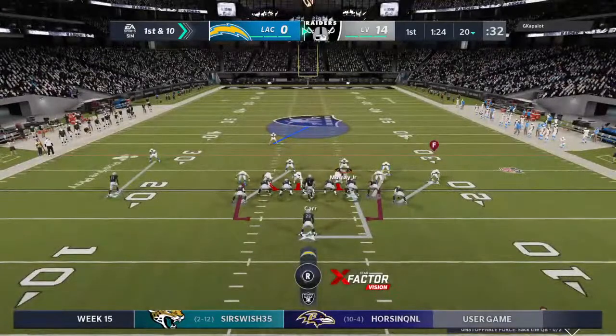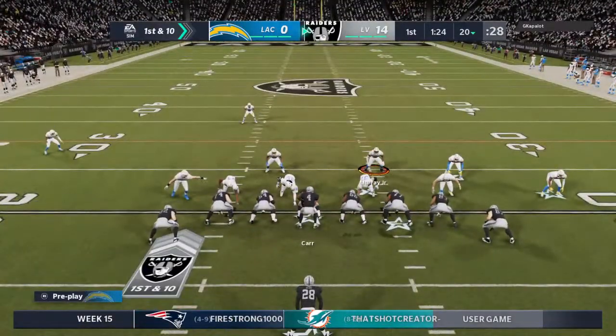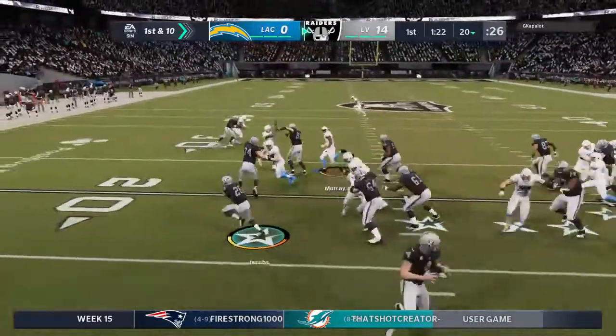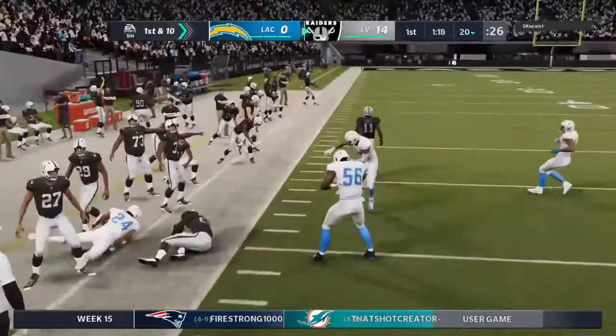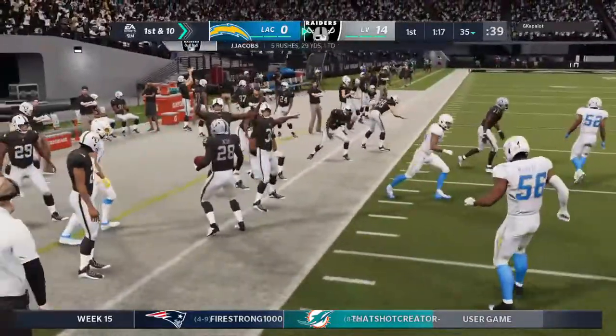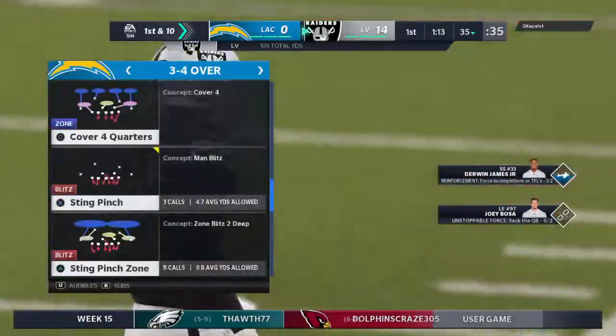The offense for Las Vegas about set to begin the drive. They've got things going their way early. 14-0 lead and the football. 1st and 10. They'll begin on the ground with Jacobs. And up to the 35 before they're able to knock him down. 15 yards is the pickup there, and the drive starting very nicely.